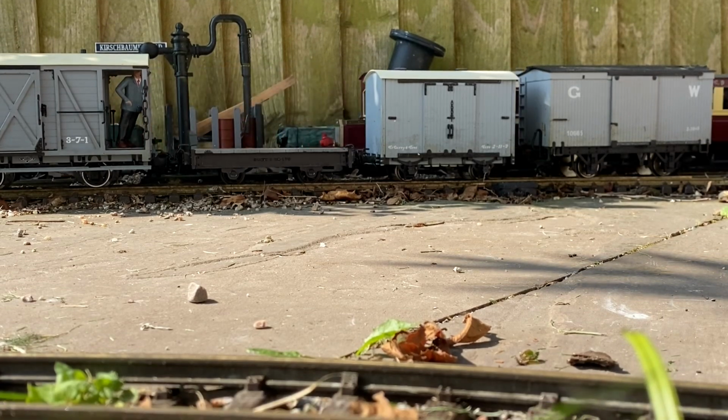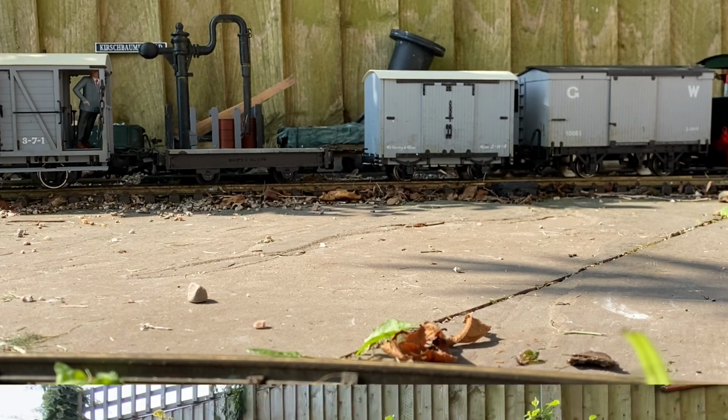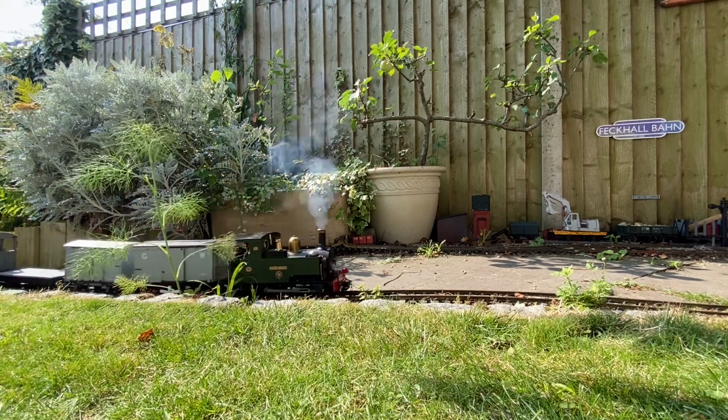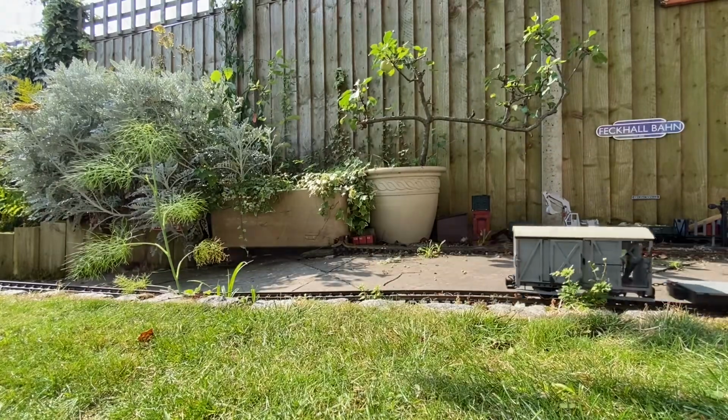Frau Doyle departs with the 1 o'clock passenger train, clearing the loop for Loch Crinan to run round her train. We've moved now to another viewpoint, which allows us to see the 1 in 7 gradient at the bottom of Vogelscheiss incline.